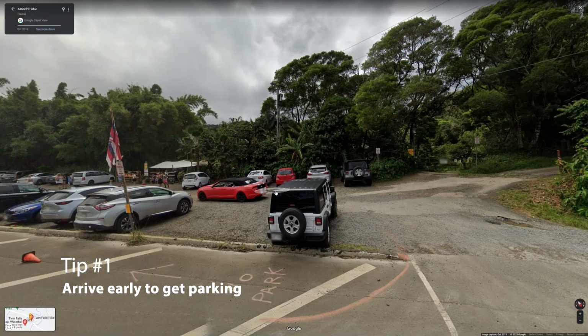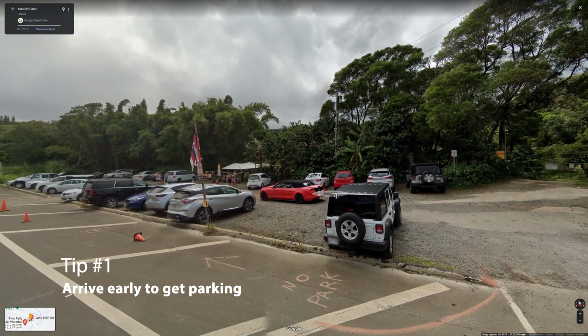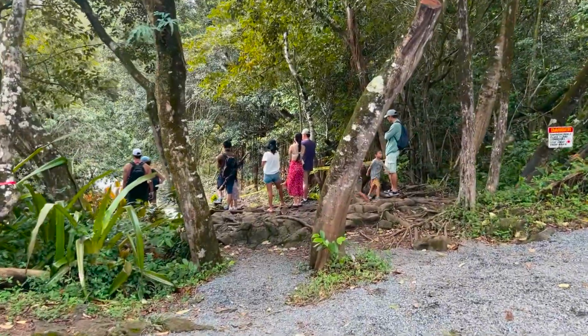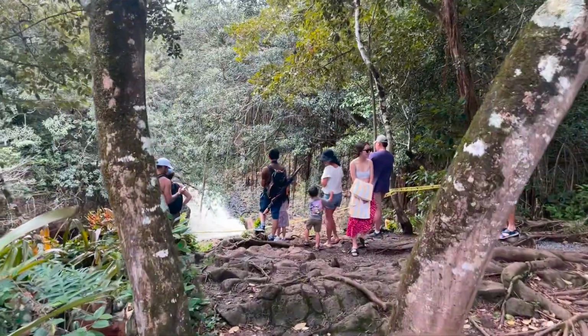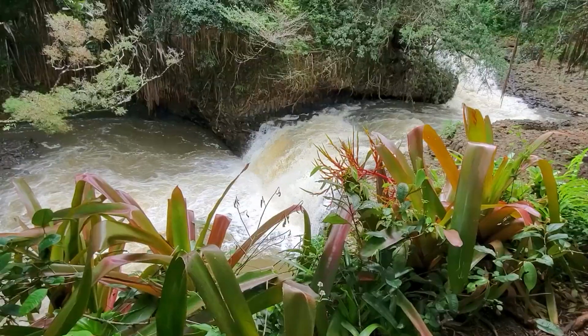Tip number 1. It is recommended to get there early as the parking lot can fill up. We came here around 10 a.m. though, and there were still plenty of parking spots left. Once you made it to Twin Falls, you can actually hike up higher to some other waterfalls in the area.